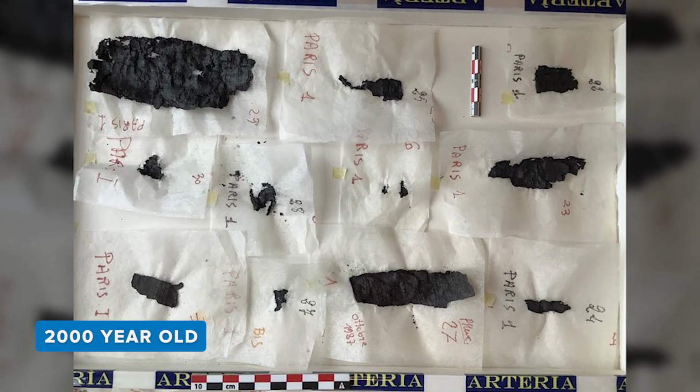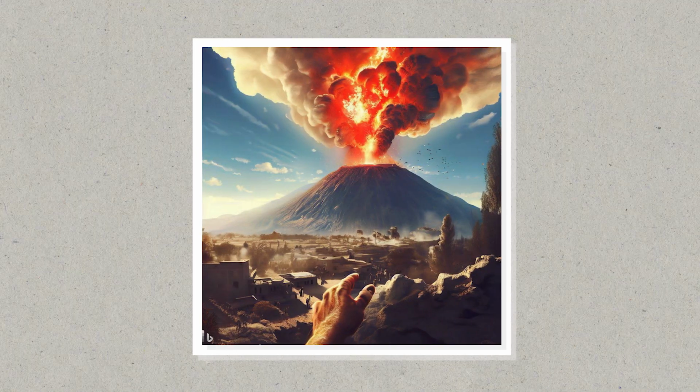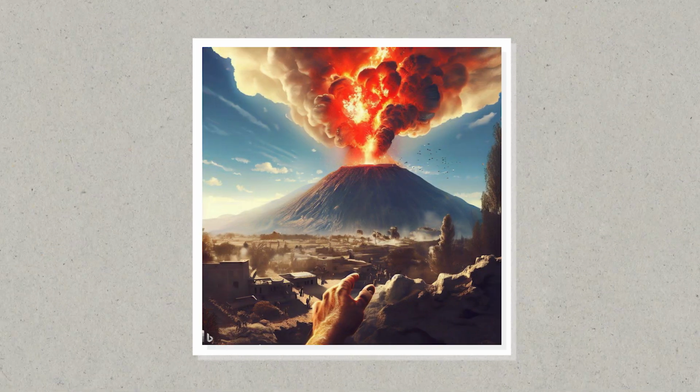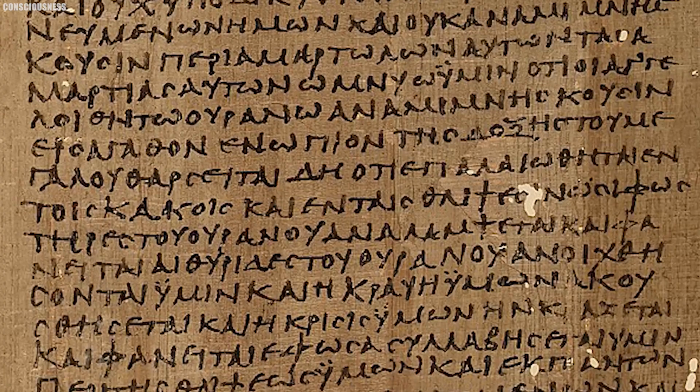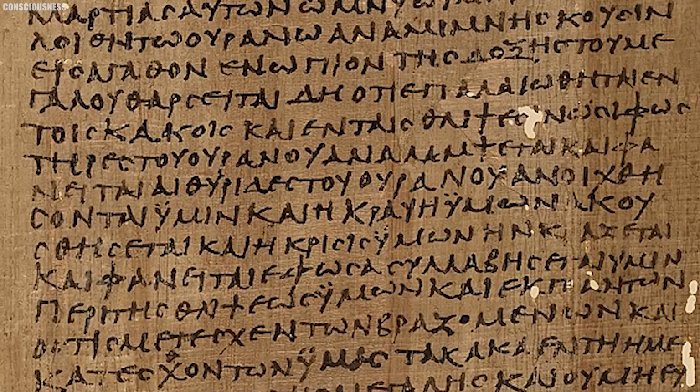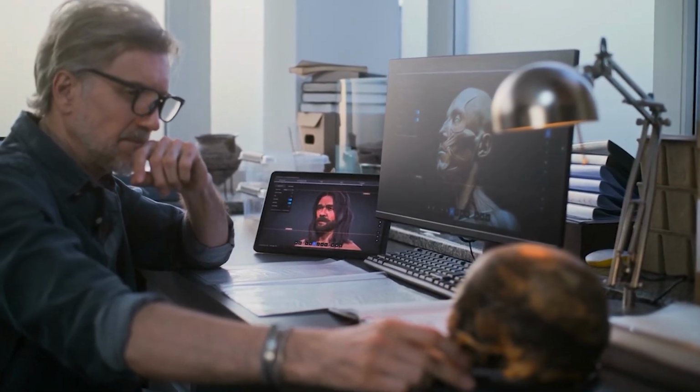A 2,000-year-old lost book about the leaders who followed Alexander the Great might finally be read after being damaged in the eruption of Mount Vesuvius. This ancient text was later passed to Napoleon Bonaparte. The breakthrough comes thanks to machine learning, a type of artificial intelligence. Researchers are using it to read the faint ink on a papyrus scroll.